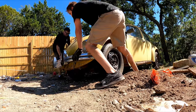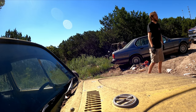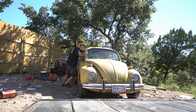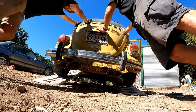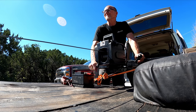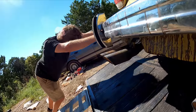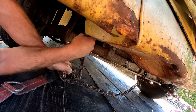I'm gonna do this side, you do this side. Ready? Yeah. One, two, three. The trailer's like this and the car's like that. Yeah, we need to kick the rear end out. Let's lift up. Let's do the lift thing. Yeah, lift and scoop. Three, two, one. One, go. This is the final stretch. Hey, we're almost there. No, keep pushing. Good? Good. All right.